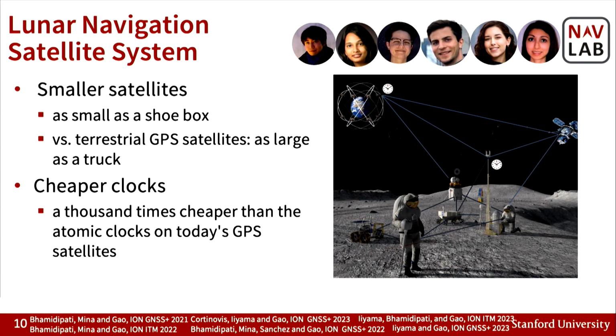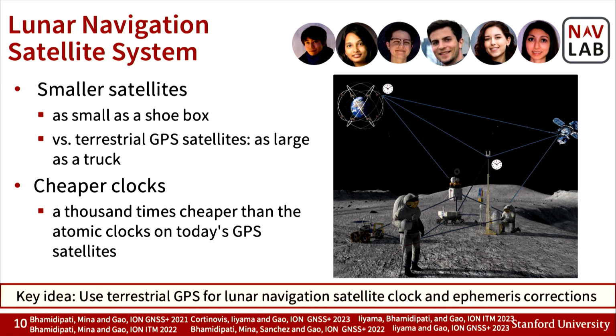For that, our group has been developing the lunar navigation satellite system. We don't want to put a very expensive system there, just like Earth GPS is actually quite expensive. Our approach to lower the cost is to use smaller satellites, as small as shoe boxes. In comparison, terrestrial GPS satellites are as large as trucks. And we want to use much cheaper clocks, like 1,000 times cheaper than the atomic clocks on today's GPS satellites. Our key idea is to utilize the terrestrial GPS for the lunar navigation satellite clock and ephemeris correction. That means once your lunar orbiting satellites have visibility of the terrestrial GPS satellites, they can utilize that information to calculate the clock time offset or the ephemeris corrections.